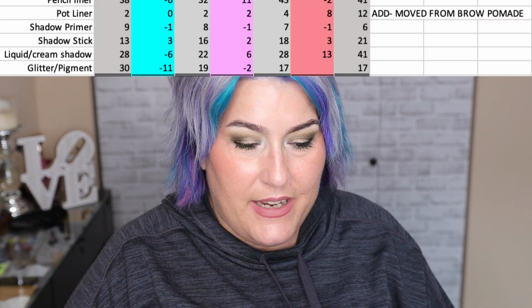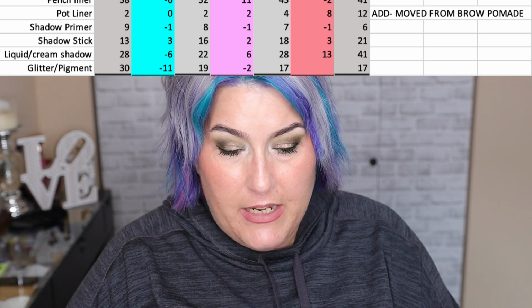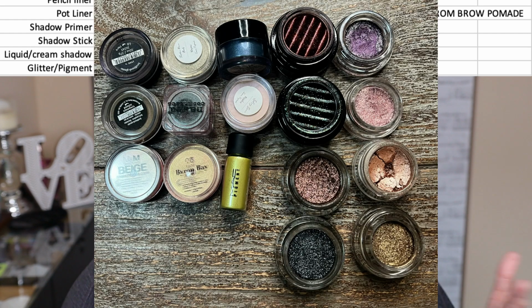Okay, the last thing I have for eyes is glitter or pigments. I had 30 in 2021. I had 17 at the beginning of this year, and I still have 17. This is not an area that will likely grow, to be honest.